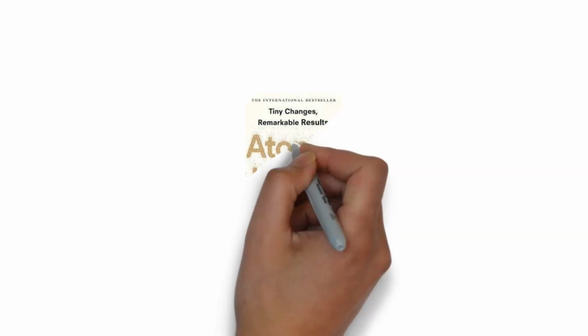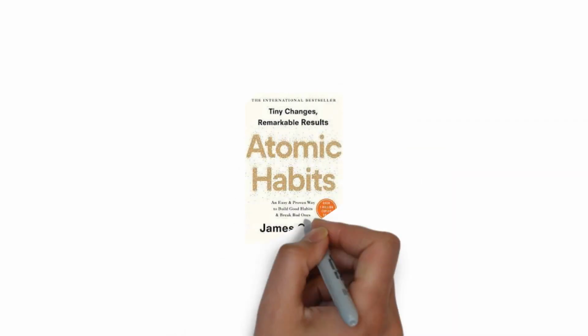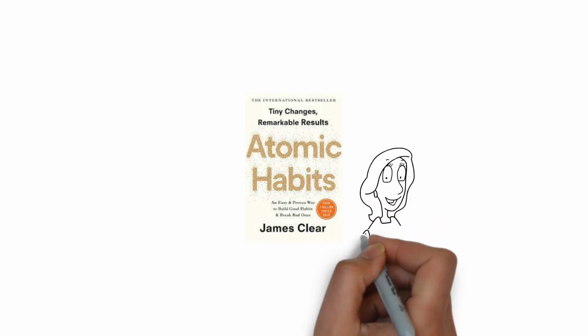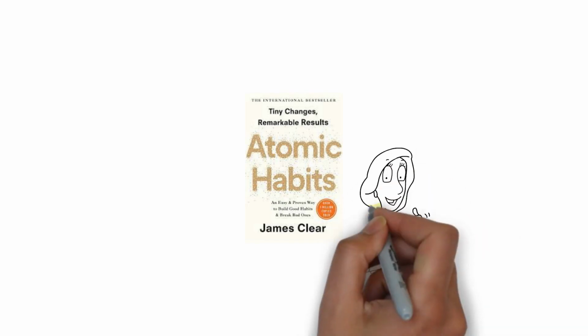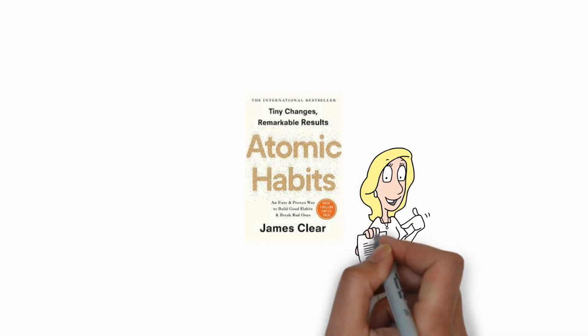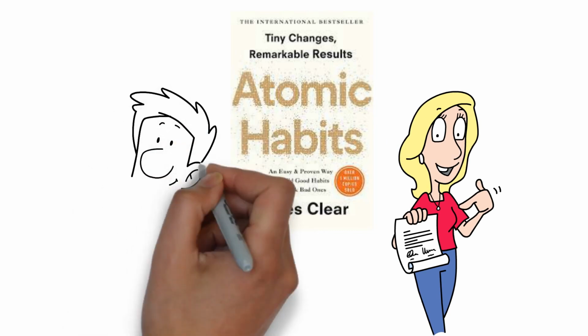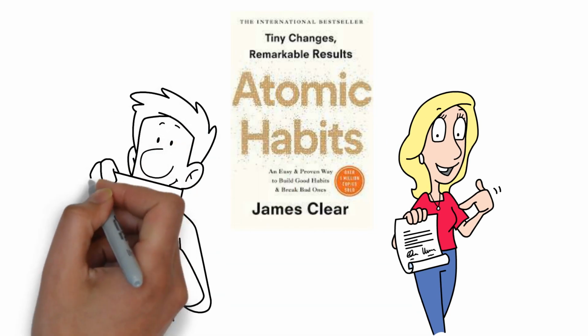I recently came across this book, Atomic Habits, beautifully written by James Clear, and it's been a game changer, guiding me through the power of tiny changes and how they can lead to remarkable results. Today, I'll be breaking it down for you, how small steps can lead to big changes. So, let's get started. First off, let's talk about what makes a habit.